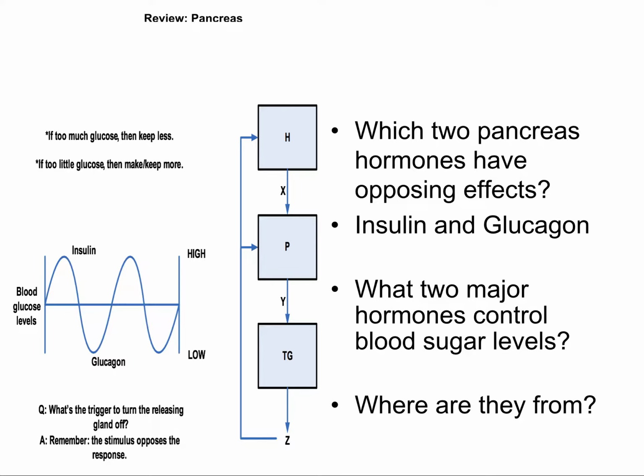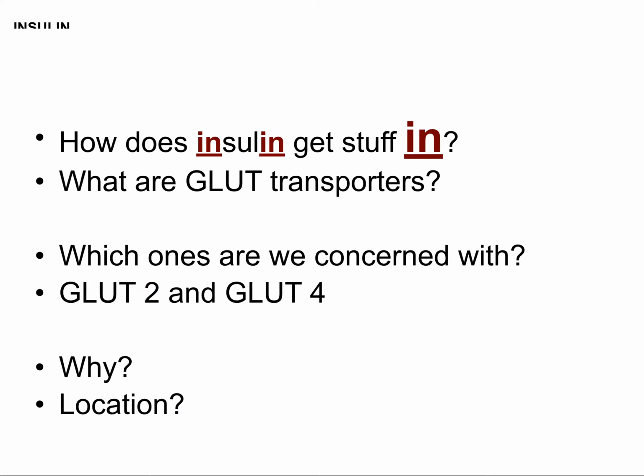Which two pancreas hormones have opposing effects? Insulin for what? Taking glucose into the cell, and glucagon for when it's gone. What two major hormones control blood sugar levels? We said insulin and glucagon. Where are they from? Insulin is from beta cells. Glucagon is from alpha cells.